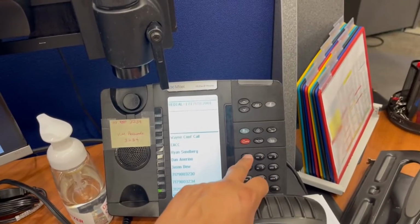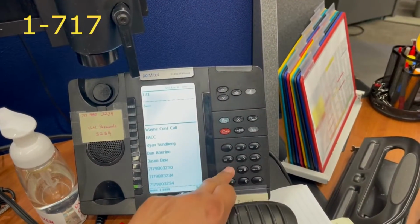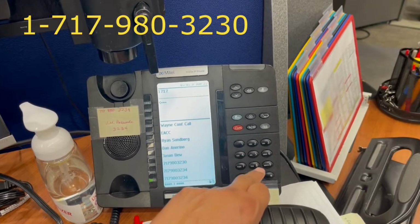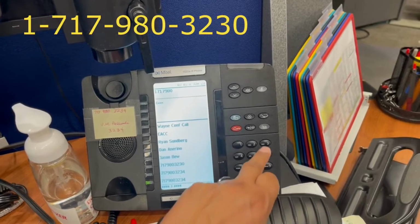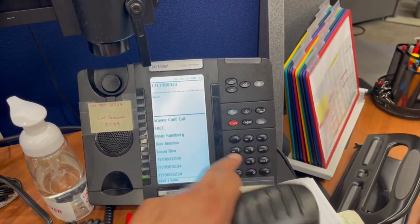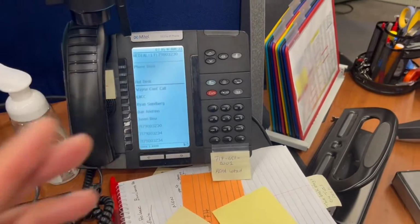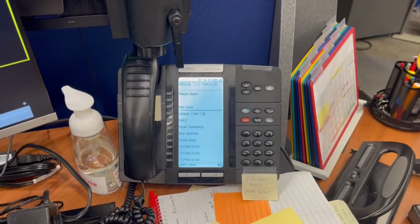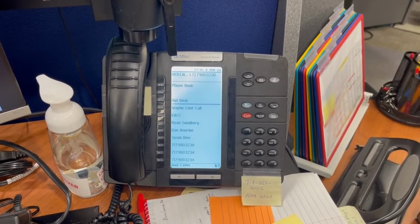deactivated. So now I'm going to check to see if the phone has been deactivated. That number is 717-980-3230. And it is deactivated because it just rang in here. Didn't go to somebody's phone. So that's how you know it's deactivated in the morning. The duty officer will not be disturbed now.